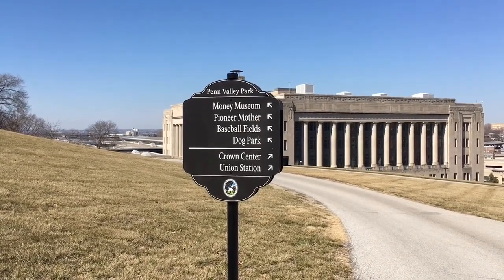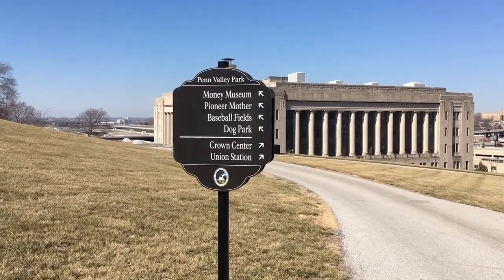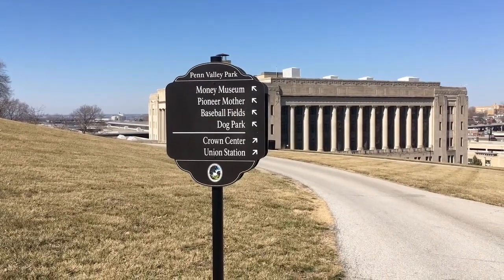So that's where we're headed down to, is Union Station. Pioneer Mother is a famous statue that's here in Kansas City. So just giving you some idea where we are.